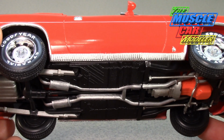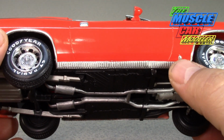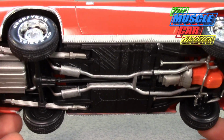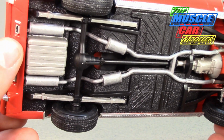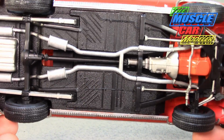The rockers on '70s that were grilled like this were not chrome. They were actually painted silver. So I put them on there to replicate that. And it came out pretty nice. I just didn't bother changing it to an automatic tranny or fixing the rear end on this one. I left it the 8 3/4 because most of the time I really don't look under here.